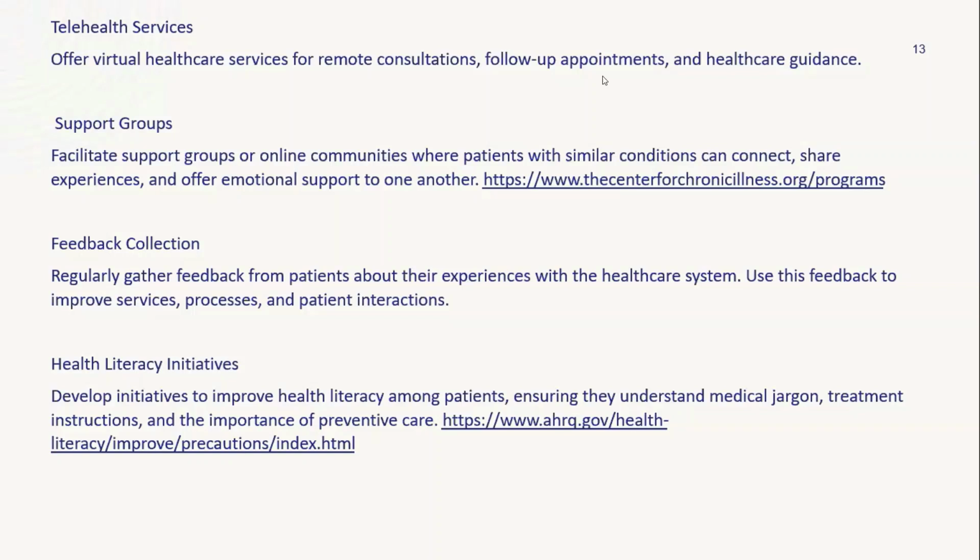Support groups are also really great. Facilitate support groups or online communities where patients with similar conditions can connect, where they or their caregivers can share experiences and offer emotional support. There is a link in your materials. It's called the Center for Chronic Illness.org, and they connect you with all different types of programs for support groups for a bunch of different chronic conditions. So, COPD, Parkinson's, they've got a listing of it all, and you can click right on them and get connected in your area.